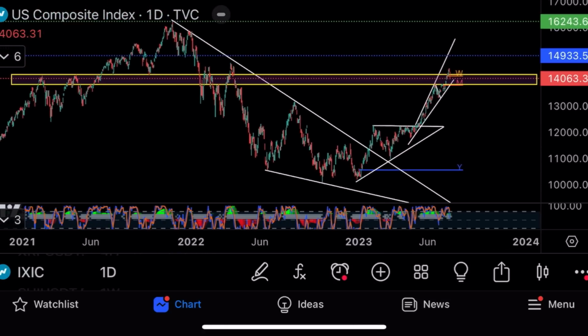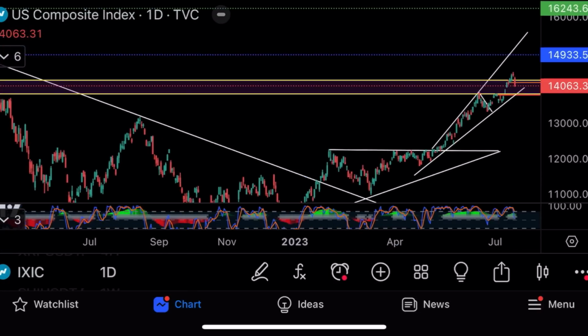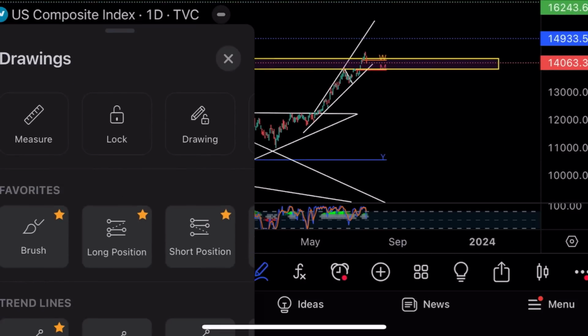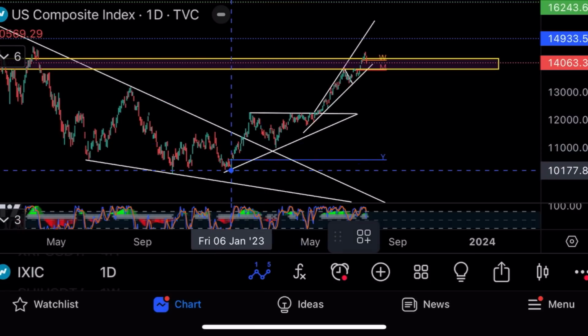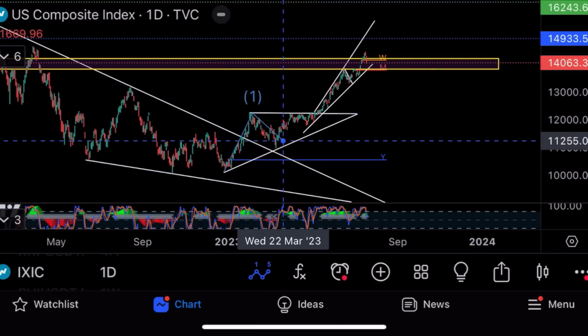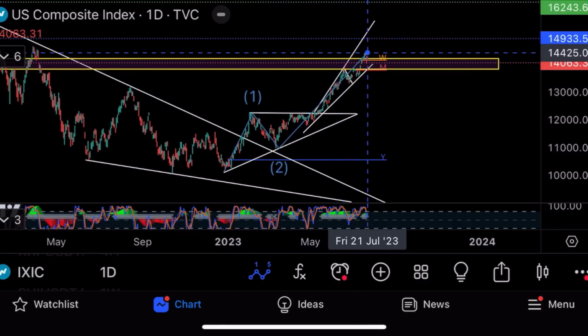Now, this could be the final one, but let's count the waves from the bottom of the NASDAQ. How do you know when the end of a run is? By counting the Elliott waves, everyone. By counting the Elliott impulse waves. So from the bottom, first impulse, and then second to third impulse, which is always the biggest, and it hasn't ended actually.